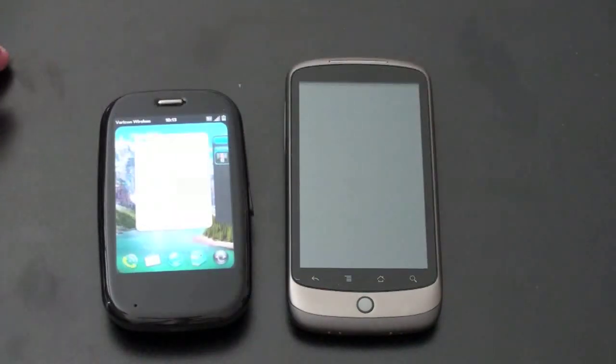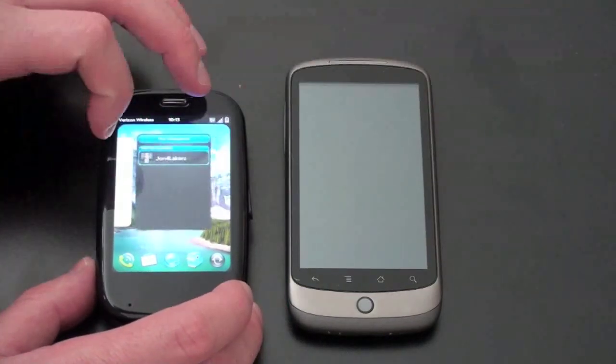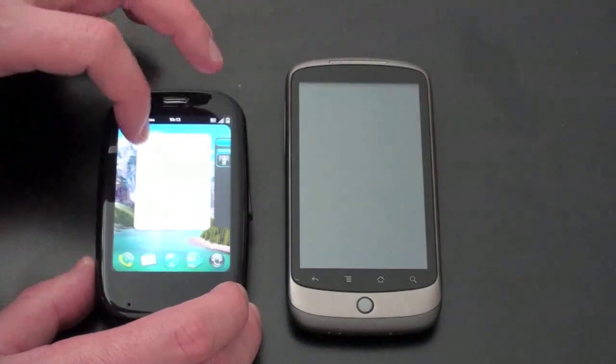I'm a big fan of WebOS. I think this handles multitasking probably better than any phone out there. There have been tests run where it's had actually 50 programs opened at once, and they all work very well and without many hiccups.